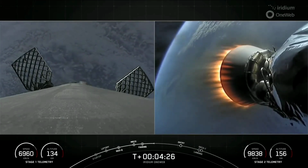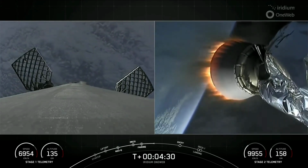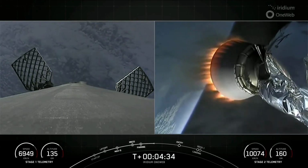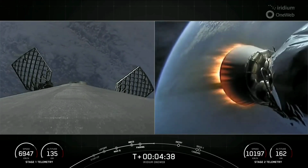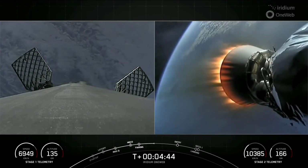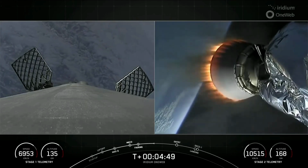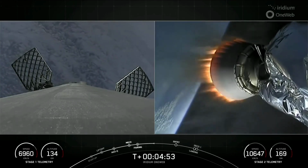On the left-hand side of your screen, we've got Falcon 9's first stage. Those periodic white bursts that you're seeing are actually from our attitude control system. We're reorienting the first stage to get the engines pointing down back towards the atmosphere, because we're coming up on Falcon 9 first stage's next major milestone as well. Both vehicles are following nominal trajectories. Call out there indicating that we are on the path we intend to be on.